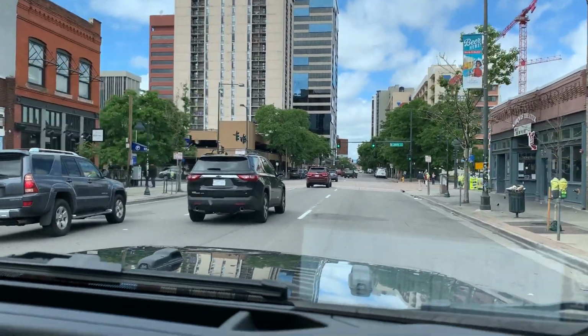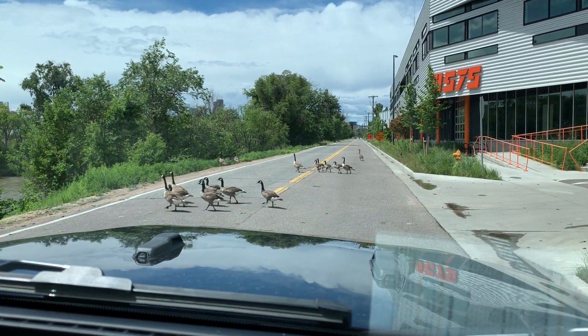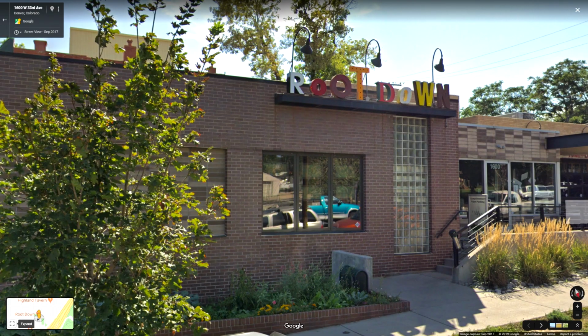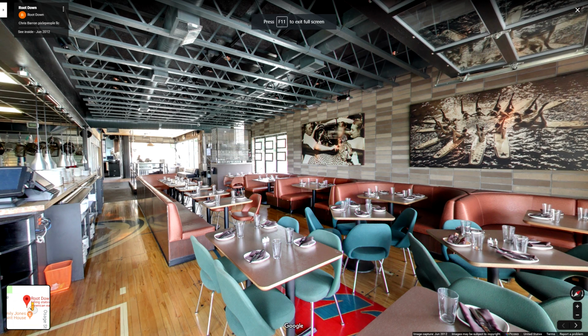Time to drive to dinner, but not before stopping for geese. Root Down was the recommended spot in the city. It got rave reviews online and with the locals.